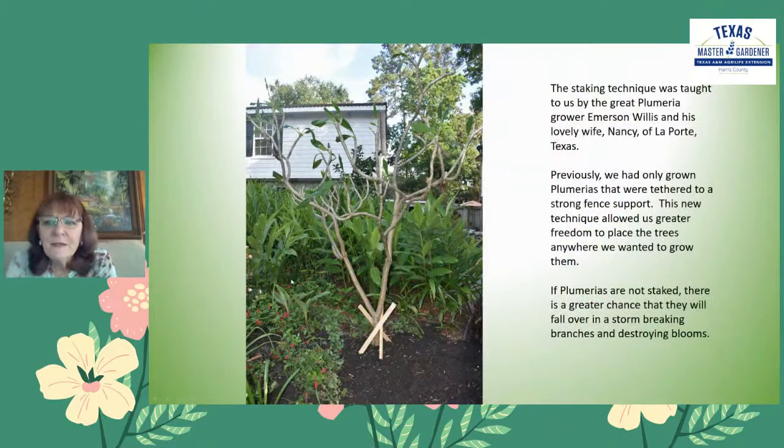The staking technique was taught to us by the great plumeria grower Emerson Willis and his lovely, lovely wife Nancy in LaPorte, Texas. Previously, we had only grown plumerias tethered to a fence, and even then it was wonky, it was wobbly. But this technique allowed us to put plumerias front and center anywhere we wanted to in the garden.